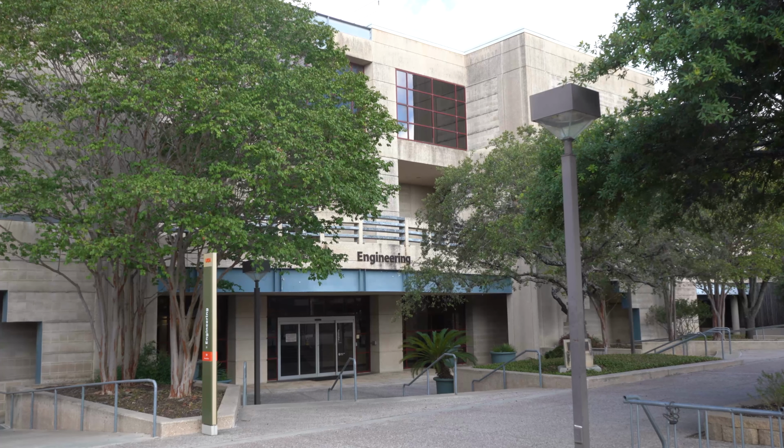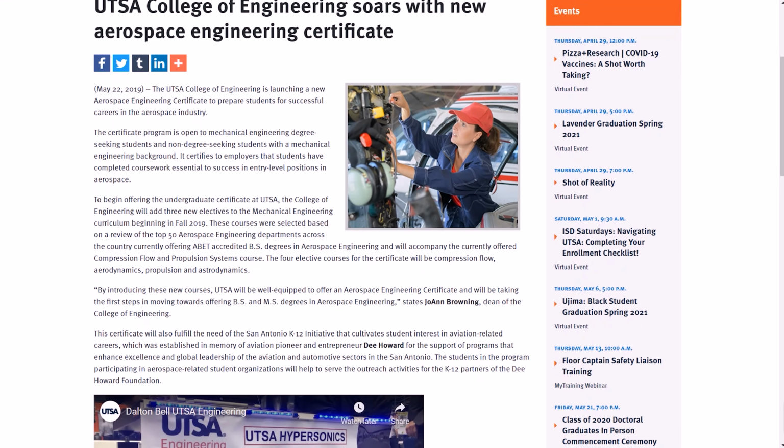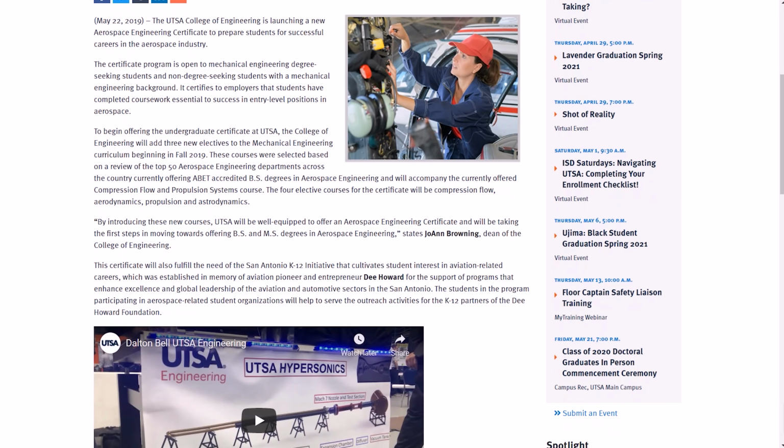UTSA has decided to join this venture by announcing an aerospace certificate in 2019 and increasing efforts to further our understanding of propulsion. My research program develops advanced diagnostics for very harsh environments like rocket propulsion flows. And in order to develop those diagnostics, I need a way to test them locally in a way that allows me to fix something or iterate on the design very quickly.